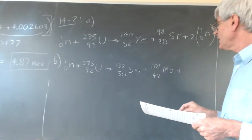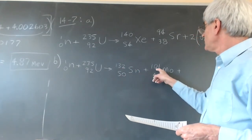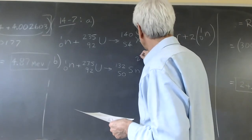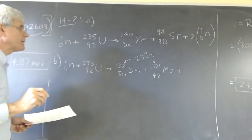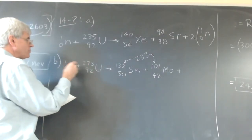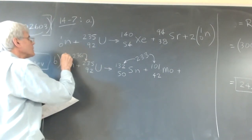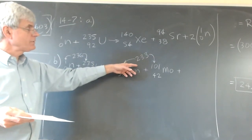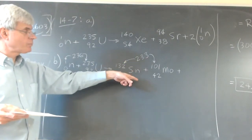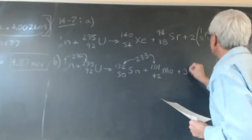Well, there's going to be neutrons. We got to figure out how many. 132 plus 101, that adds up to 233. That plus that is 233. 235 plus 1 adds up to 236. So we still haven't accounted for 3 units of mass. That would mean that this particular reaction produces 3 neutrons.